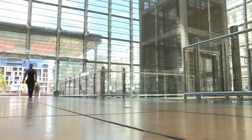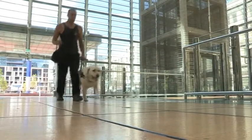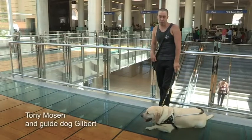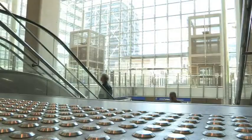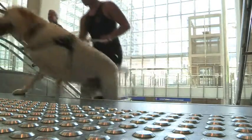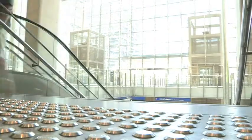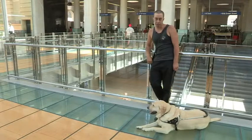I got Gilbert at the end of 2006, and he was my first guide dog I've had, and ever since I got him he's pretty much changed my life around, given me confidence, independence, and just being able to get out and go around and do stuff like any other person at that age was able to do. Without Gilbert I would probably be just sitting at home and not really going out and doing anything.